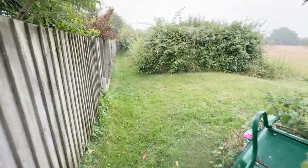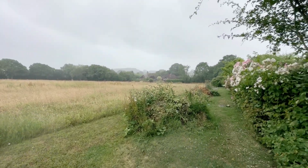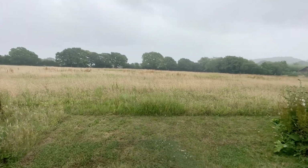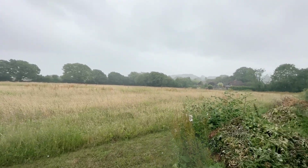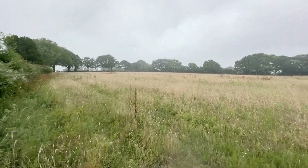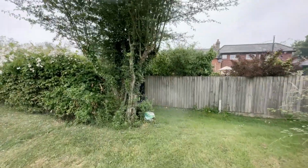So, gate here, leading onto that. So, not a bad view. Now, the owner's got a dog, and he tells me that you can actually walk across there into Thakeham village. So, plenty of walks and things. So if you have a pet, absolutely ideal for that. And just a really nice character cottage.